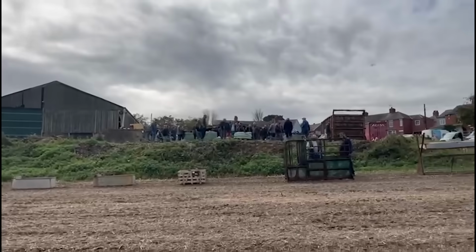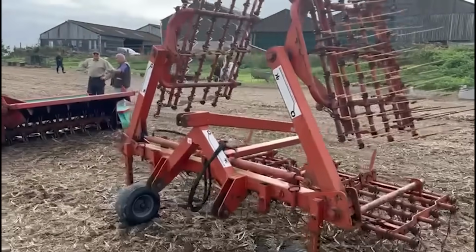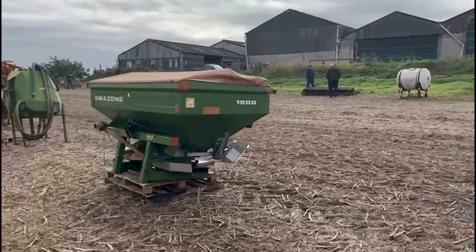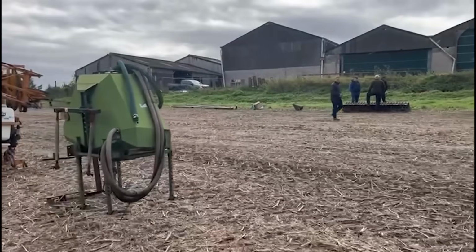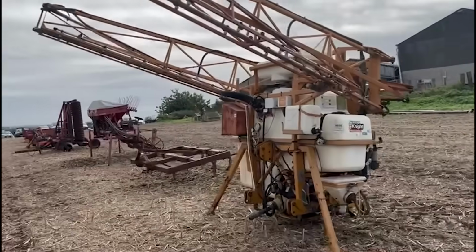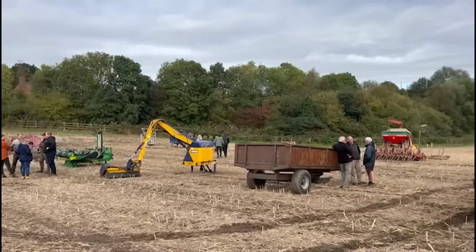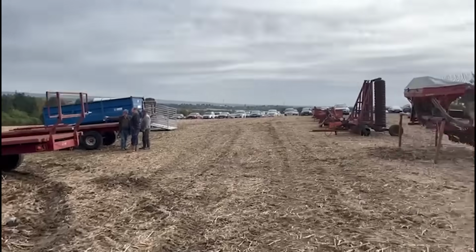There's the usual amount of small bits and pieces in the farm buildings, and there's quite a nice array of, I think, quite well kept machinery straight off the farm here. Quite a nice selection of bits and pieces, and we're going to have a closer look at a few of them.